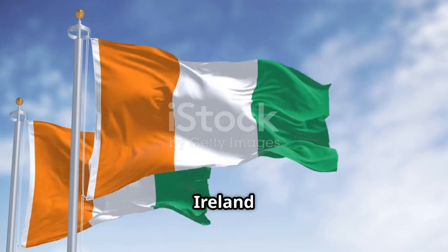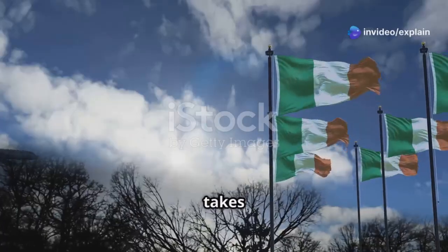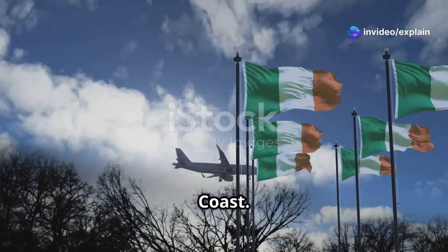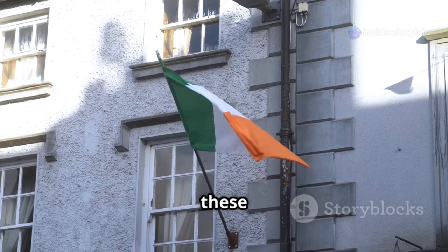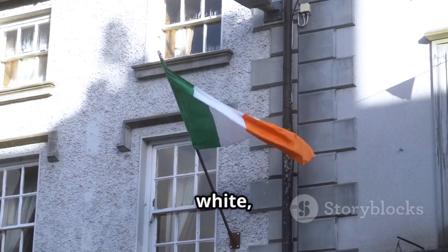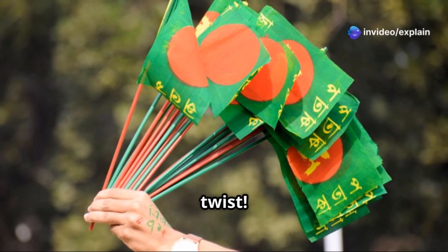Chapter 5, Ireland and Ivory Coast. A colourful conundrum. Our final stop takes us back across the globe to examine the flags of Ireland and Ivory Coast. At first glance, you might think these flags are identical triplets with their vertical stripes of green, white and orange. But hold your horses, flag aficionados, because there's a twist.